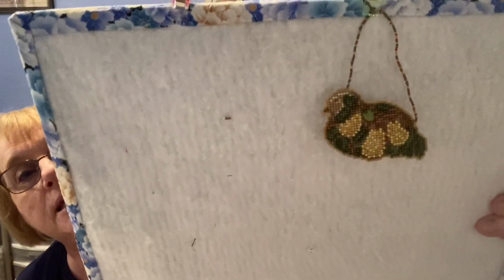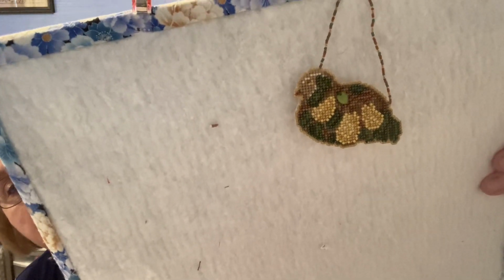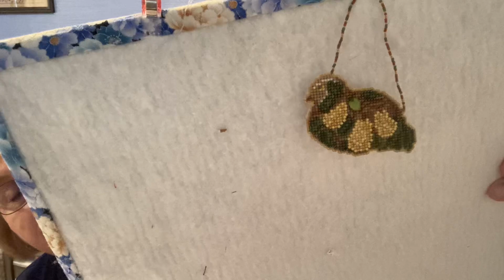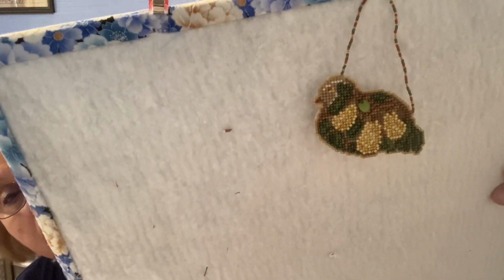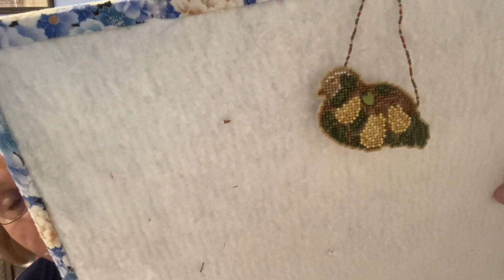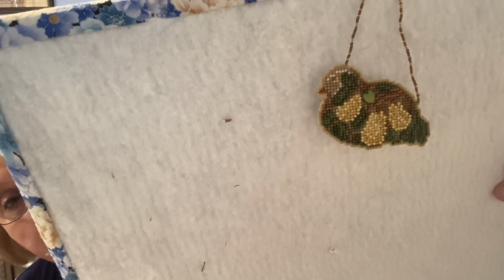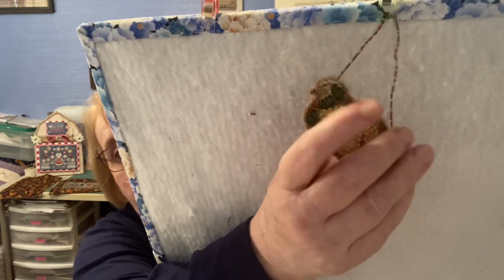Okay, we did an ornament exchange 2 years ago, and this is my Mill Hill Partridge in a Pear Tree ornament that I received from my good friend Donna, my stitching buddy. I really enjoy this. This was a complete kit, and this is still available. It's stitched on perforated paper, and she just put some felt on the back and then did beads for the hanger. The beads were in there, so everything you need except scissors is in there. So that's good. And something to lay your beads on.